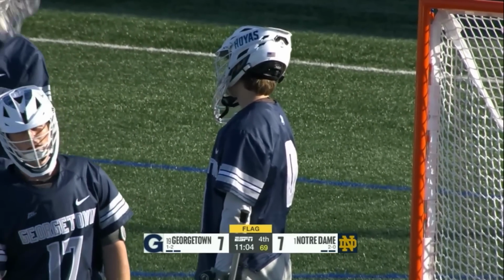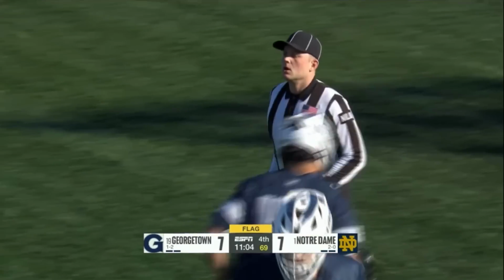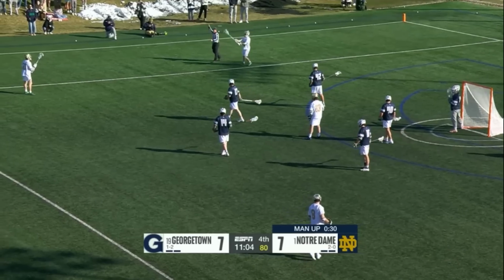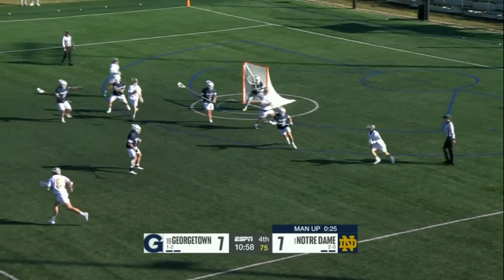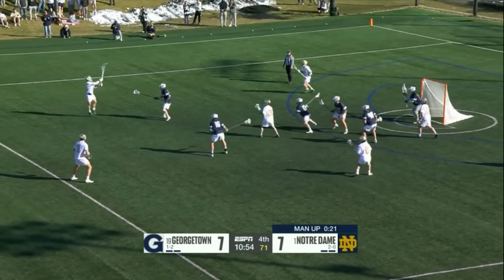This save, this kick save is something else. I think we could have a similar call here, Q. Brilliant save by Moore, freshman from Alabama. Might have to make some more here. Another man up for the Irish. This is taxing this man down unit for the Hoyas.